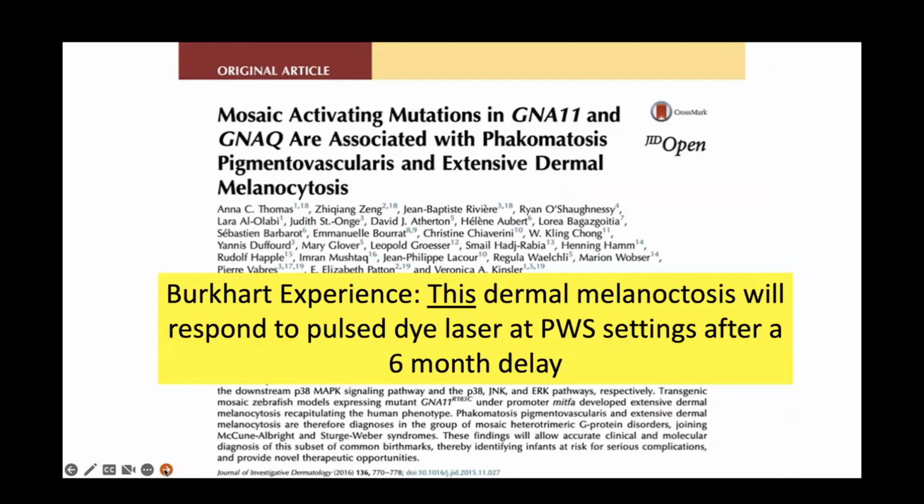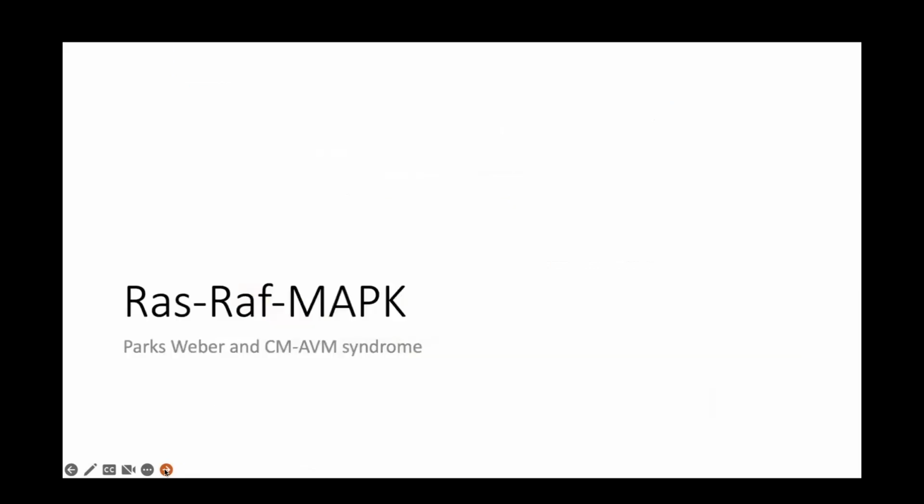So actually, going back to that, I have had some patients that have this ask me to pulse dye laser their blue spots at the same time as I treat their red stains when they're asleep or whatever. And as long as they wait 6 months, they will see that result. It does happen.